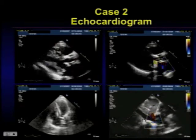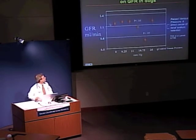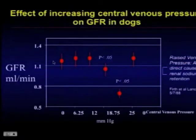Okay, so this is what this patient had, and remember, the left ventricular function of this patient was perfectly normal. All right, so I wanted to point out what that inferior vena cava dilation and elevated right atrial pressure lead to. It's an extra pathology on top of what we know.